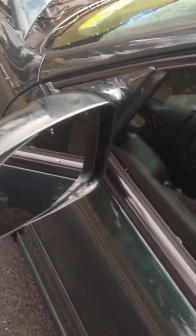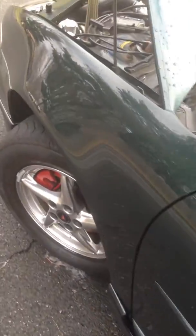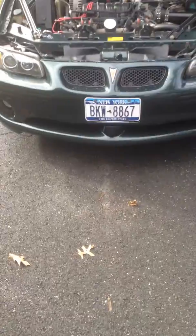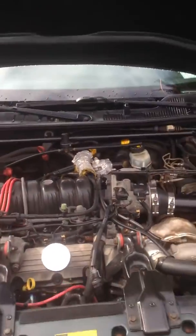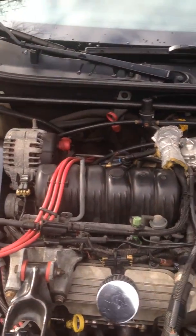The only other thing that's really sticking out on this car is that the mirror was hit again. This was my daily driver. It's on fine. It's got a crack right here. I don't know if you can make it out in the video. So the mirror's going to need to be replaced at some point. It's been this way for over a year now. It works fine other than that. It's got the clear bra on the whole front end. Car runs fine. No ticks. Doesn't lose fluid.